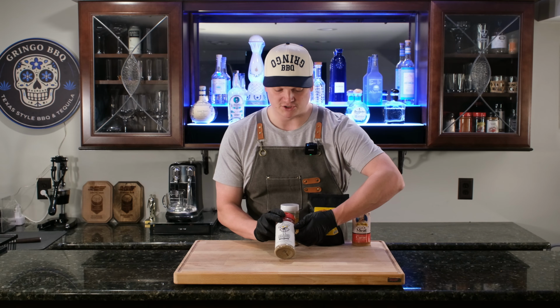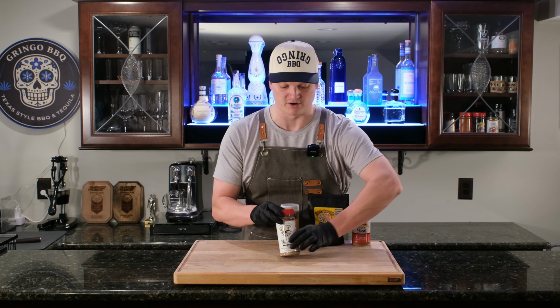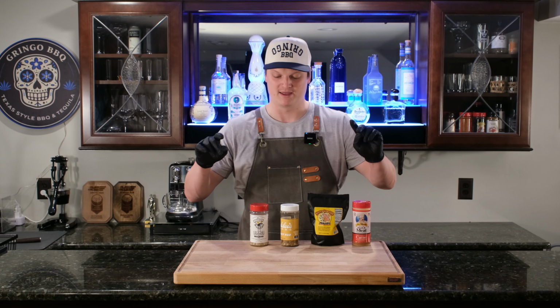So this is our do-it-all seasoning. This is actually my wife's favorite seasoning. This and Honey Hog are her two favorites. So set that back here. Highly recommend Blanco.